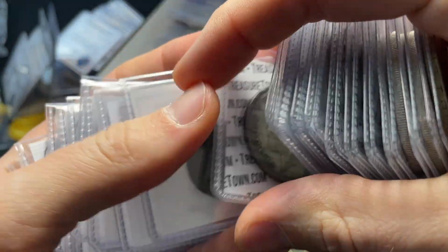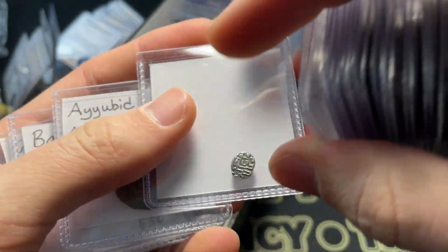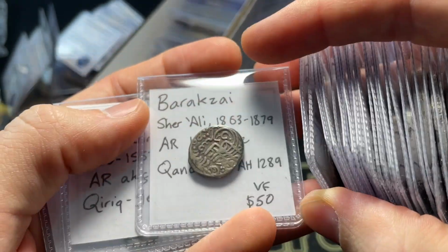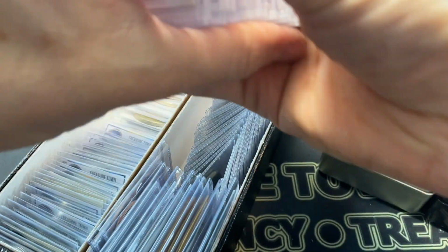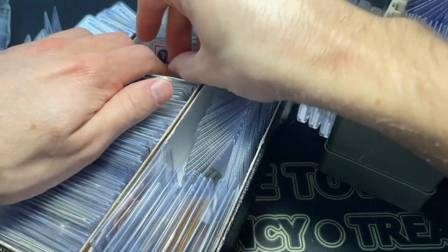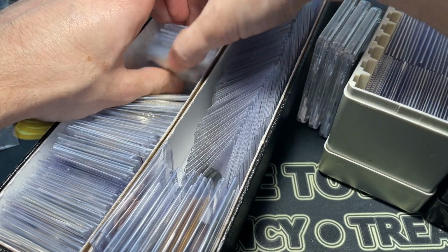We've got larger British silver that's not as expensive, 2 nice Swedish coins, Tabaristan Hamadan, ancient or medieval India, that's the Ghaznavids. There's some more Ayyubid items, Barakzai, Giray Khans, like the Khanate of Crimea, and that looks like an Osman II from about 1618 Akche coin. And then hopefully I can get the rest of these. Here are the rest of the items.